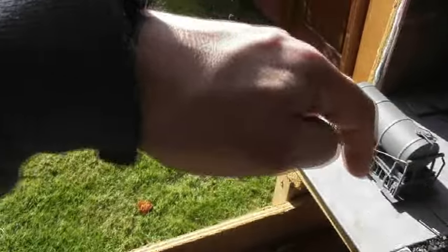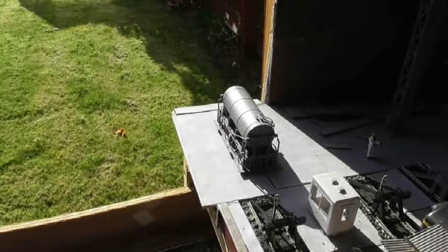The electrical cabinet is actually drying still, and then that'll get stuck into position, and then the next task is to build a little wall to go round here. That's not going to be easy, and I'm going to have to talk you right through how I plan to do that.